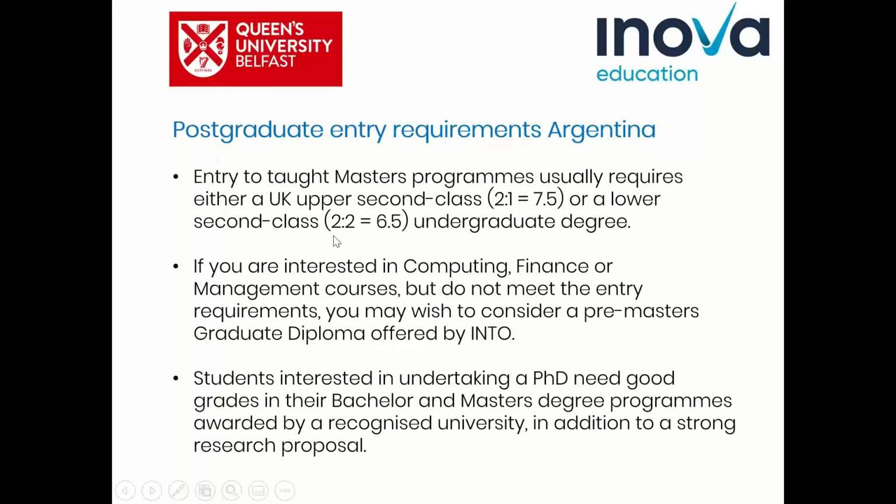Okay, so now for the postgraduate entry requirements for the Argentinian students. The entry requirements to a top master, which is una maestría normal, are usually a UK upper second class, which is basically a 7.5 GPA in your undergraduate degree, or sometimes they ask you for a lower second class, which is a 6.5 GPA in your undergraduate degree.